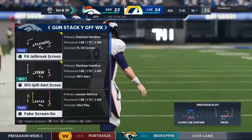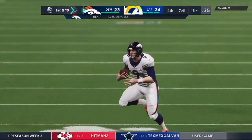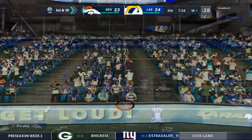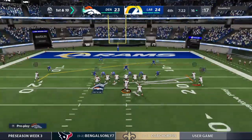The coverage may be too good that time as he breaks away for 19 with his legs and a first down. 16-yard line. So the ball down to the 16 here for first and 10.